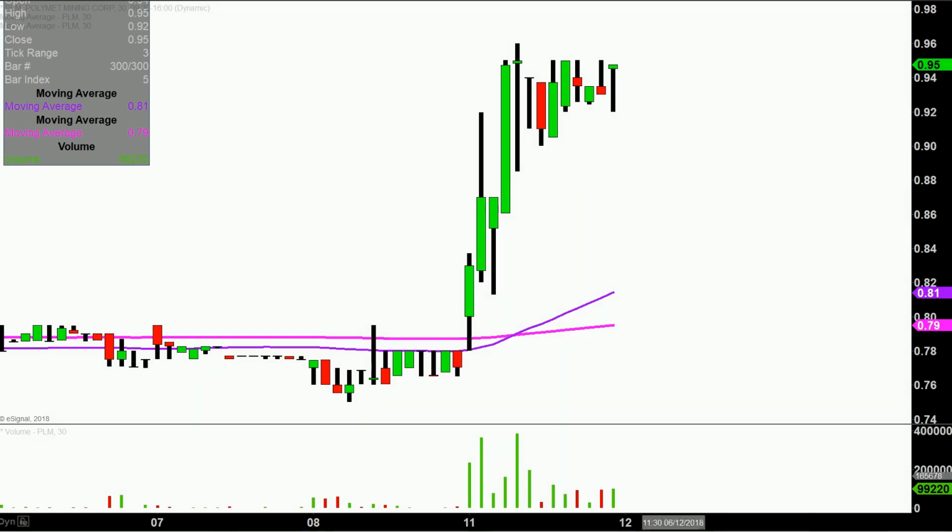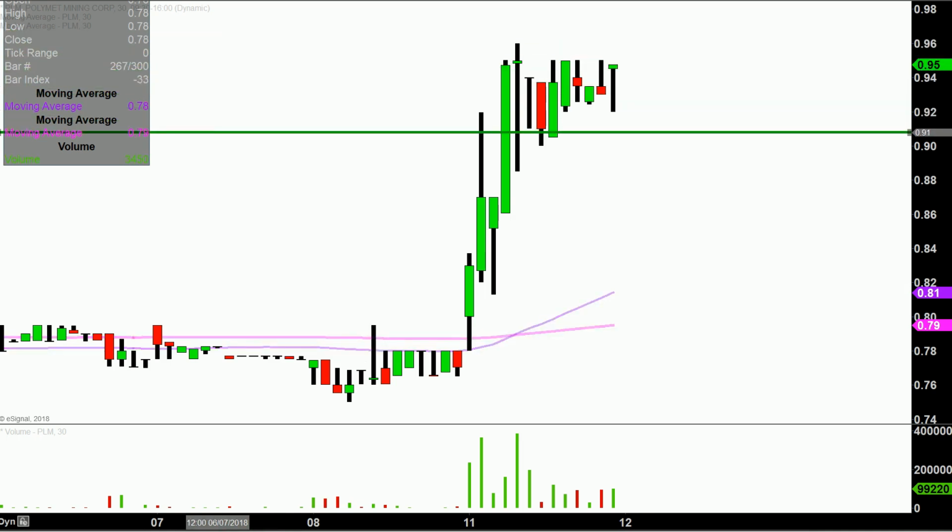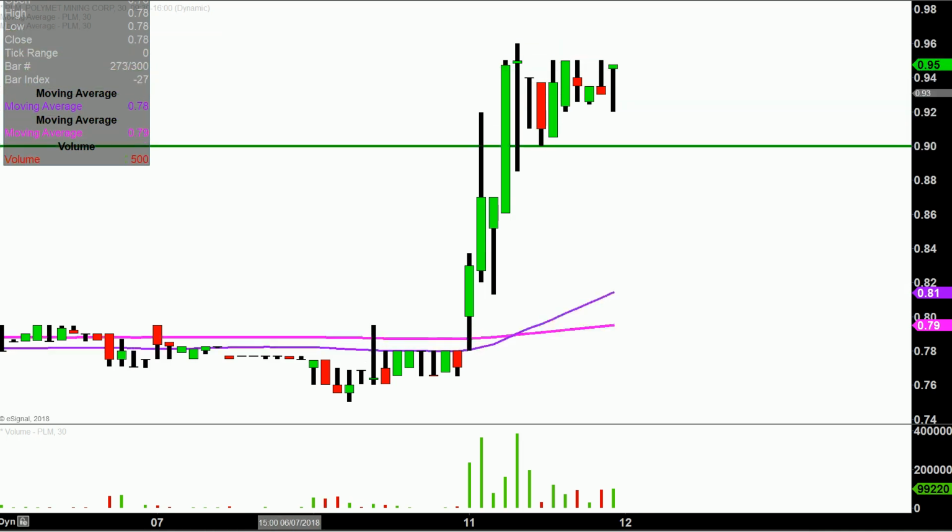So the first area of support is what I would call the ideal level. When you say, hey Clay, what would make this chart look the absolute strongest going forward? That would be if the price can stay up above 90 cents. Now, don't get me wrong. If the price falls below 90, by no means am I saying that the entire chart's ruined or anything like that. But yeah, if the bulls can somehow manage to stay up above that 90-cent mark, that would definitely be a huge sign of power going forward.